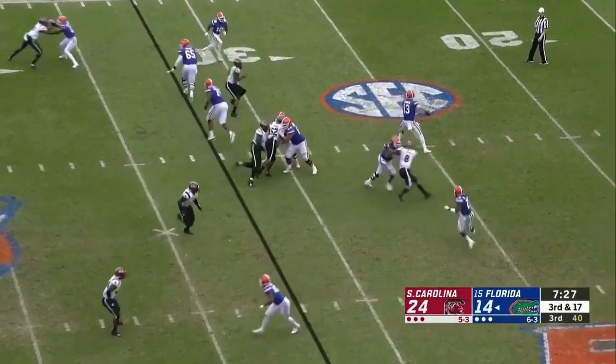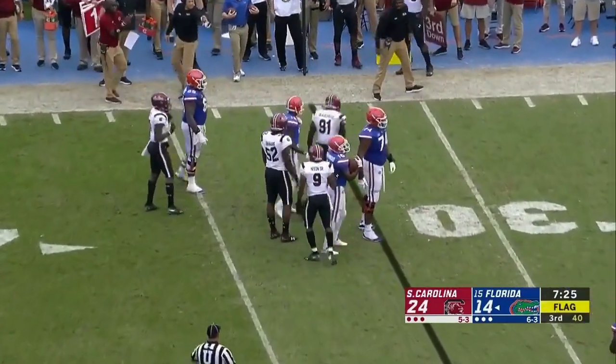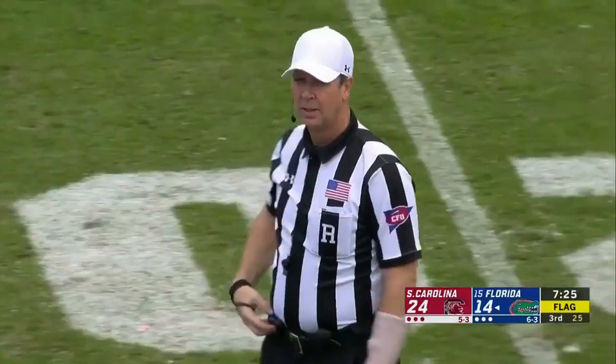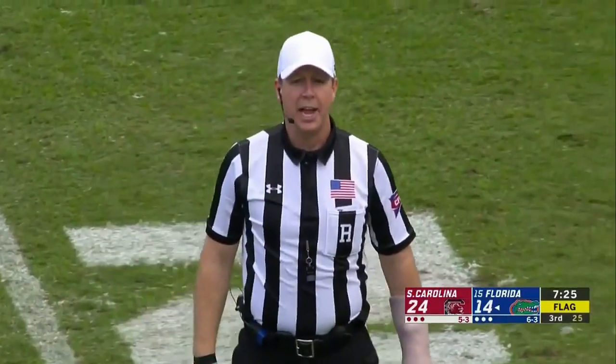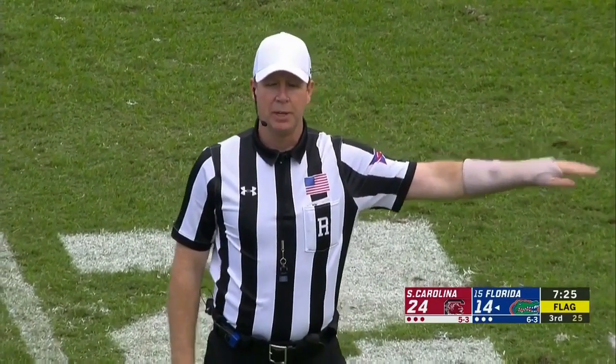So keep an eye on 26 for many years. Penalty flag down. Earl Thomas, a Hall of Famer, no doubt. He said this guy can be that good. Prior to the snap, false start, 65 on the offense, 5-yard penalty.